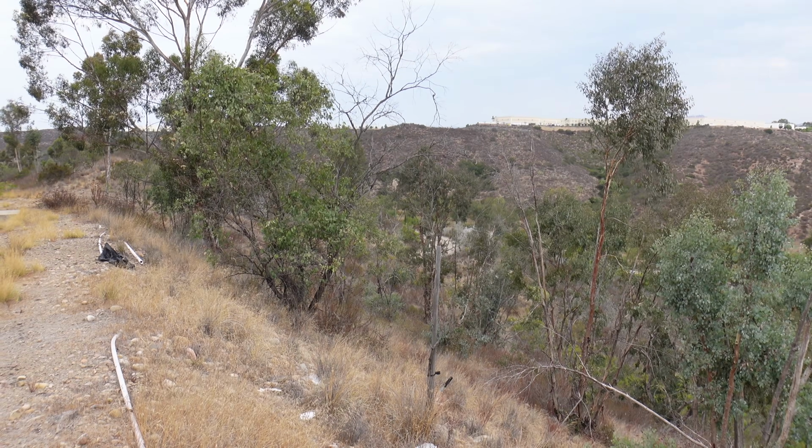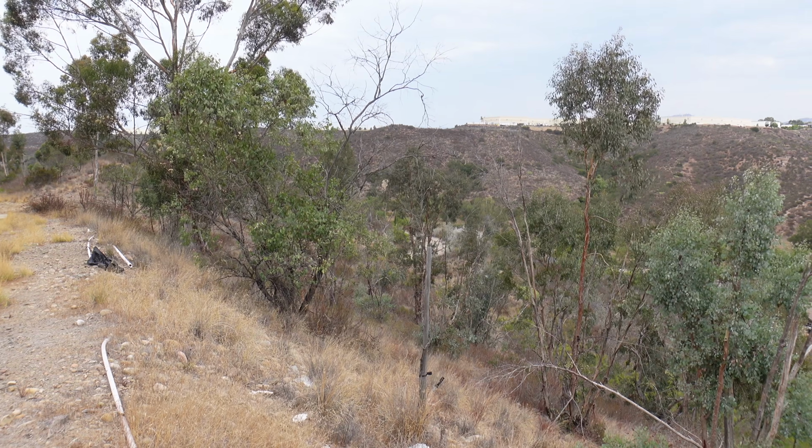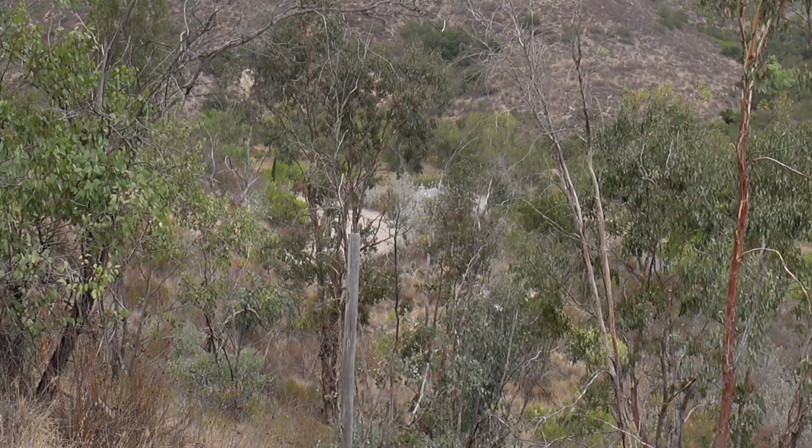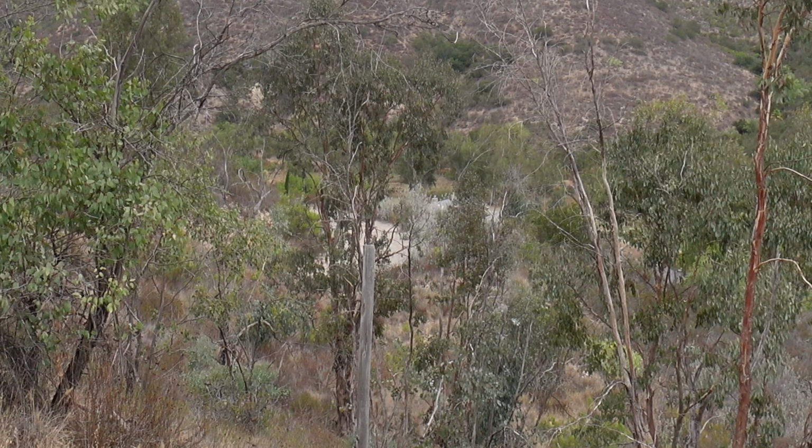Right now we're on the side of the new Pomerado Road, and you can kind of see the large section of the old road down the hill a little bit, starting to peek through the bushes. So we've made it to that larger section of the abandoned road.